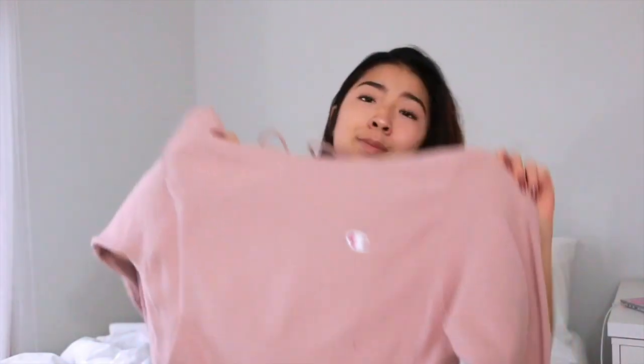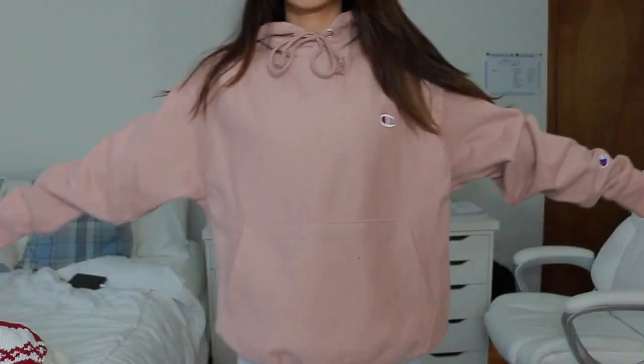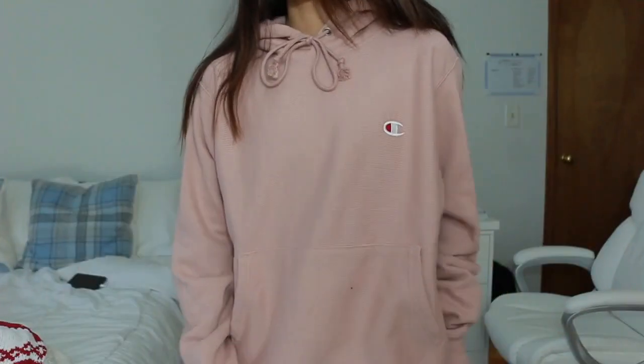But okay, long story short, I got this hoodie. I really like this hoodie. I got this in a men's small. It's the plain Champion hoodie, but it was expensive. It was like 70 bucks, which sucks, but you know, fine, it's fine, okay? Because I love this color so much. It's like the muted pink blush. It's probably my favorite hoodie ever.